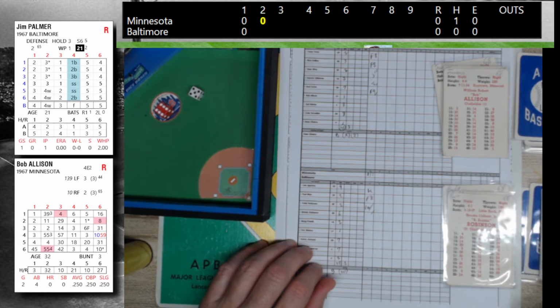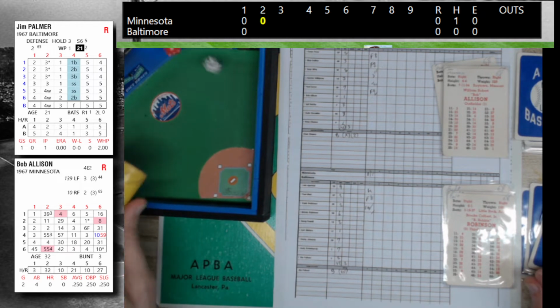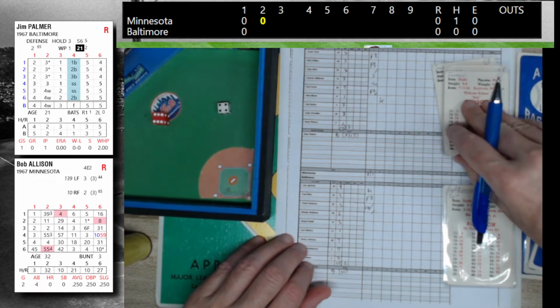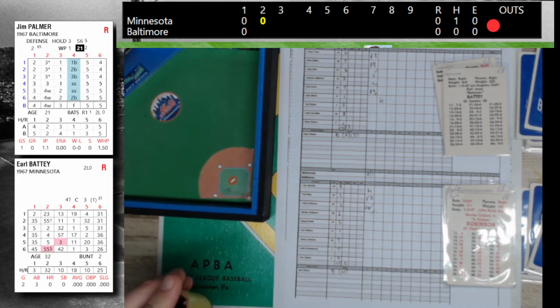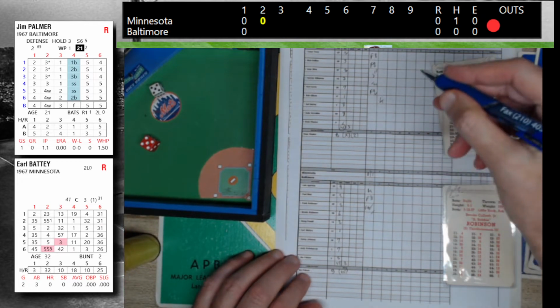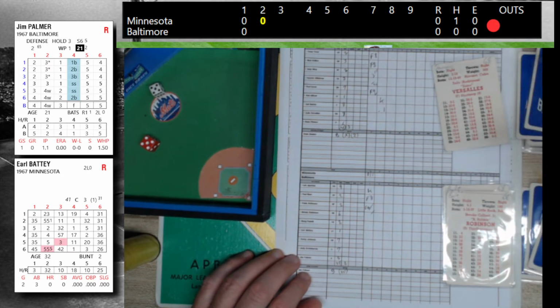Here's Allison, a guy named Bob Allison. He's an outfielder. Good power. And a 64. It's going to be a swing and a miss, and he goes down on strikes. Strikeout for Bob Allison. Batty is up with a 55, and that's going to be a 9, so that's going to be a ground ball and through the left side for a base hit. So Batty's on with a single.